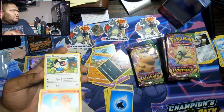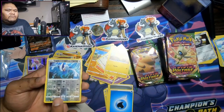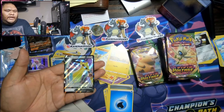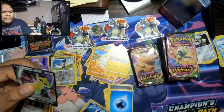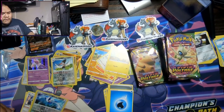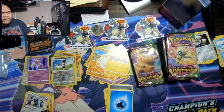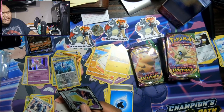Shayna got Charmander. Got Jotick, Lugia reverse holo. That's a good one. And then Aegislash V. We actually got two of these V cards. Wait, we didn't have that, right? No, we do have that. Second Lugia. This is the third Aegislash.